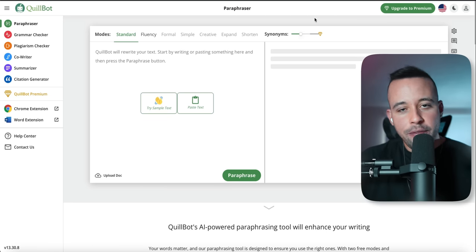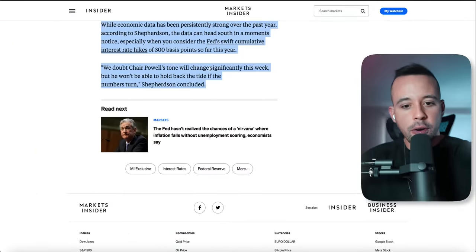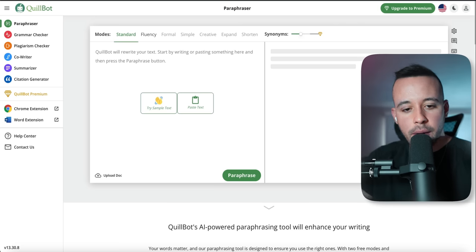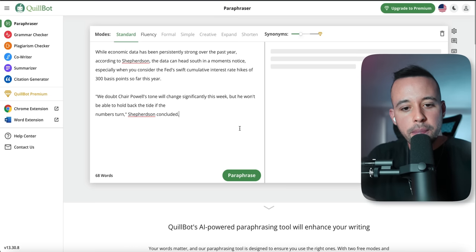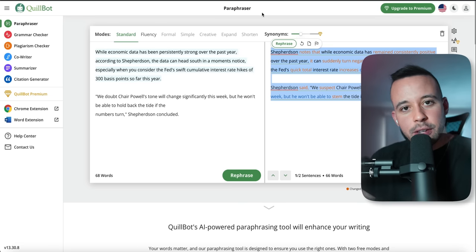But let's say you don't want to pay for premium, you just want to do the free version. Let's go back to our article. You want to copy the article, select the article, click Control C or Command C if you're using a Mac, then go to the paraphrasing tool, quillbot.com. When you're here, you want to paste the text. Just click on this button right here, allow, and it's going to paste the text for you. After you've done that, what you want to do is click paraphrase right here. All right, once you've done that, you can copy this and save it somewhere safe.